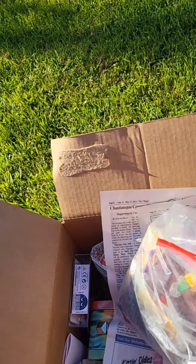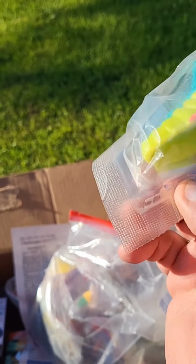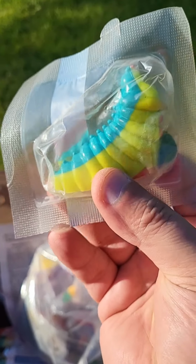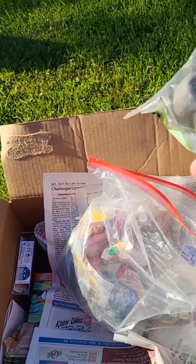And then what's this thingy? This looks like a little cereal toy. This is definitely a cereal toy. Oh, a Bug's Life. So this is a little cereal toy, maybe for Kellogg's. I'm guessing Kellogg's probably. Maybe a finger puppet? Okay. So it's a little Bug's Life finger puppet from Kellogg's. Guaranteed that's a cereal toy. All right, what else do we get in here?